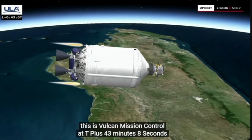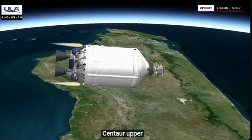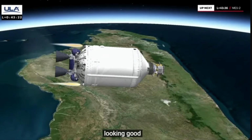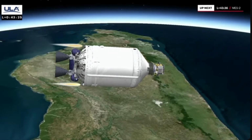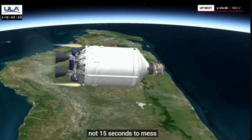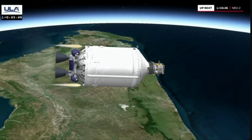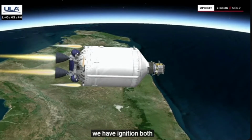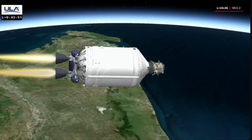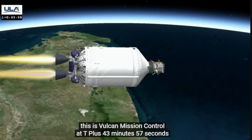This is Vulcan Mission Control at T plus 43 minutes, 8 seconds. Coming up next is the second main engine start of ULA's Centaur upper stage. Let's listen in. Change to the start position, everything looking good. About 15 seconds to mess. We have ignition, full thrust, 2 good engines, everything looking good. This is Vulcan Mission Control at T plus 43 minutes, 57 seconds.